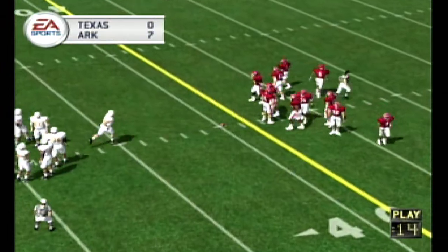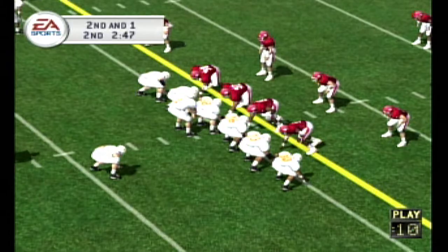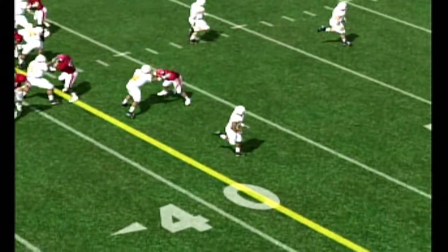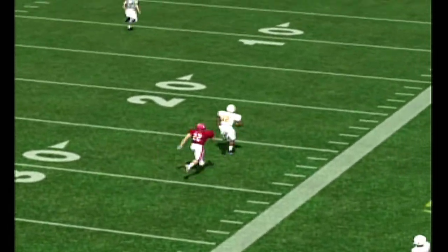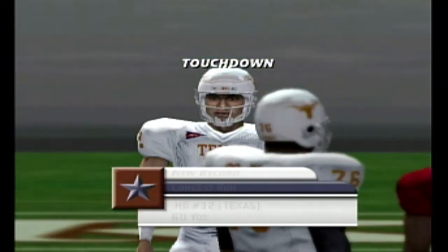Second and 1, ball on the 40. Number 32 gets the carry. He's to the 50, can't wrap him up, to the 40. He's at the 30, to the 20, to the 10. And he's all the way in for the touchdown.